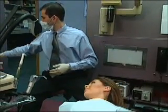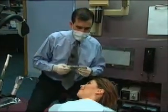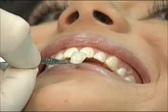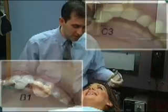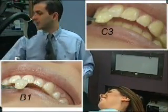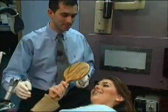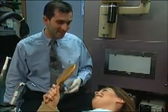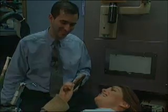Now let's see how well we've done. Okay, let's see. Well, it looks like a B1 to me. So considering it started with C3, it's a great improvement. Give it a mirror. Check yourself. Oh wow, I didn't think they'd get this white. Look great, thank you. It's a pleasure.